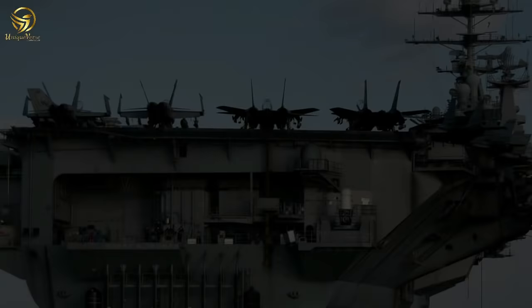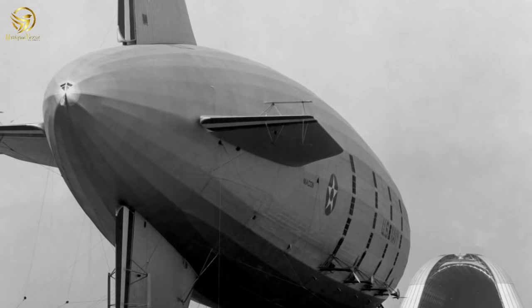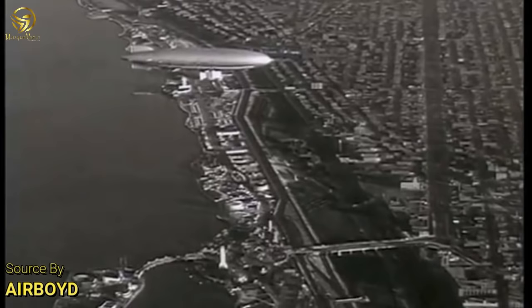At sea, an aircraft carrier looks like a gigantic ship, but what does it look like in the air? It might look like a gigantic balloon, similar to the ill-fated USS Macon ZRS-5. It's hard to call this a failed prototype because it stayed in service for almost 2 years after it was launched in March 1933. However, after a destructive crash in 1935, it was abandoned and no replacement was built. It had been concluded that the use of airships like this was just too risky.